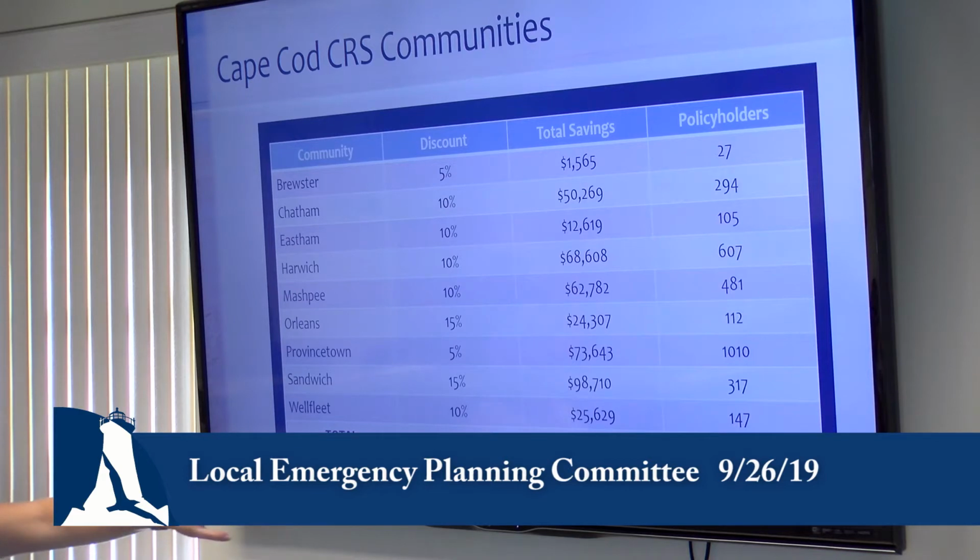So we can see that we've got over $400,000 in savings annually. So far in the 4 years that the county has had a regional CRS program, we've saved over $1 million for policyholders on the Cape. So obviously that will continue to increase. Right now, over 3,000 policyholders are benefiting from these discounts.